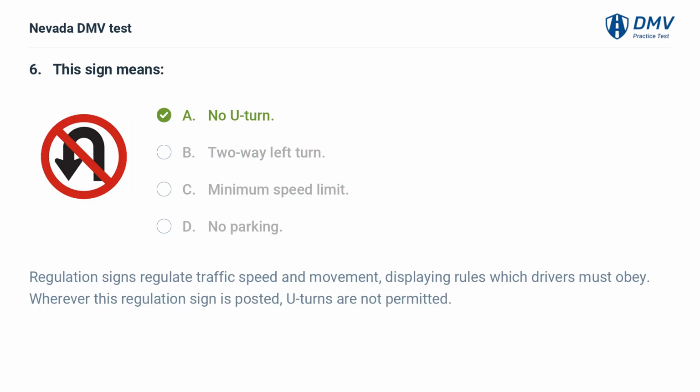A. No U-turn. Regulation signs regulate traffic speed and movement, displaying rules which drivers must obey. Wherever this regulation sign is posted, U-turns are not permitted.